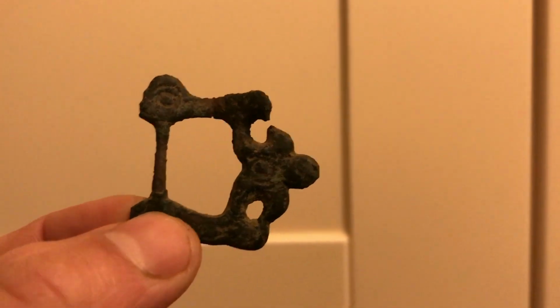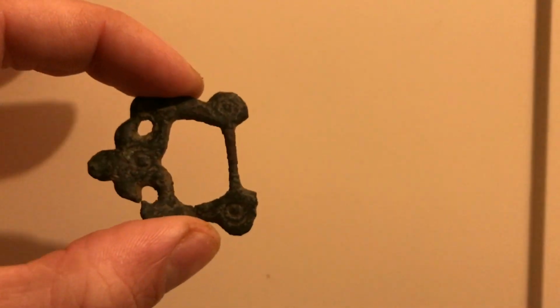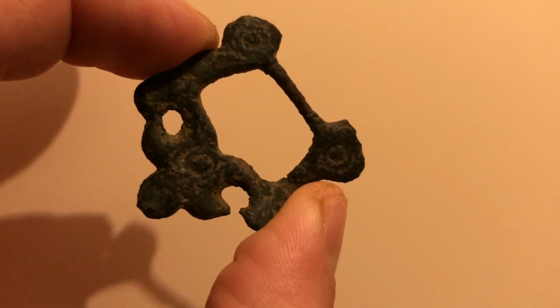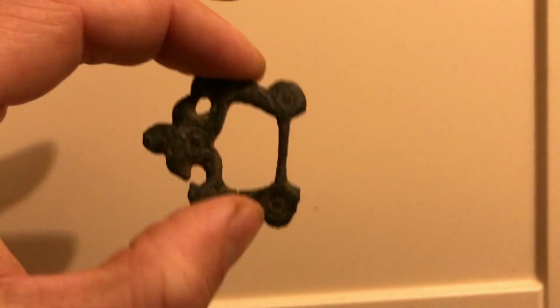So next up we have got this buckle. Now it's quite nice. It's a nice buckle. It's definitely an old buckle. I'm just going to try and see if I can get a bit more detail on it for you. But yeah, it's definitely an old buckle. Never ever found one like it before.